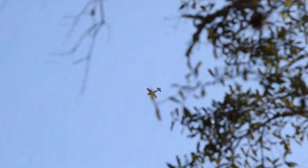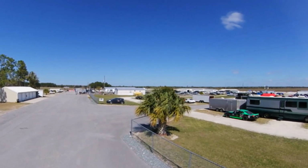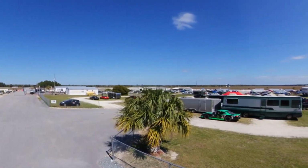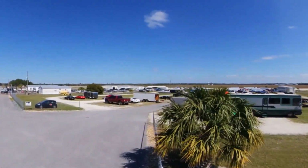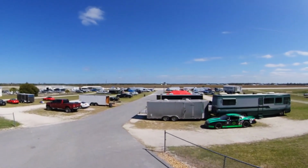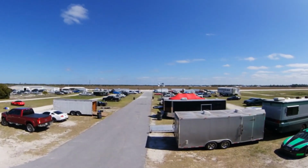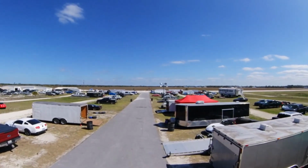The paddock area consists of paved streets that surround packed sand and grass parking areas. This is similar to Carolina Motorsports Park if you've been to that facility. But that is to say, you should bring something to put your jack and jack stands on if you anticipate needing to have your car in the air for maintenance or other work, or to change tires.